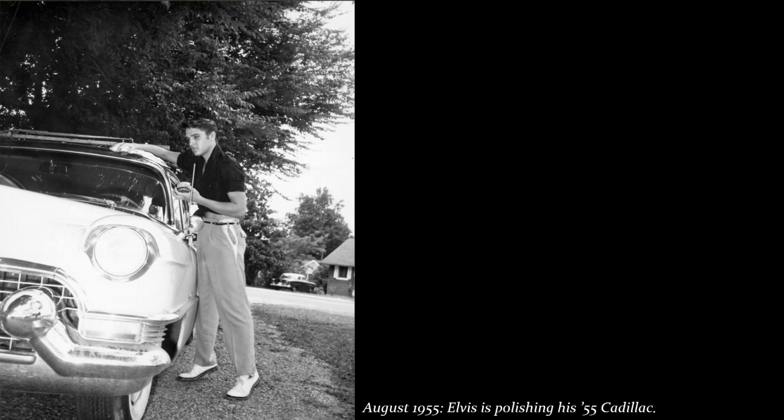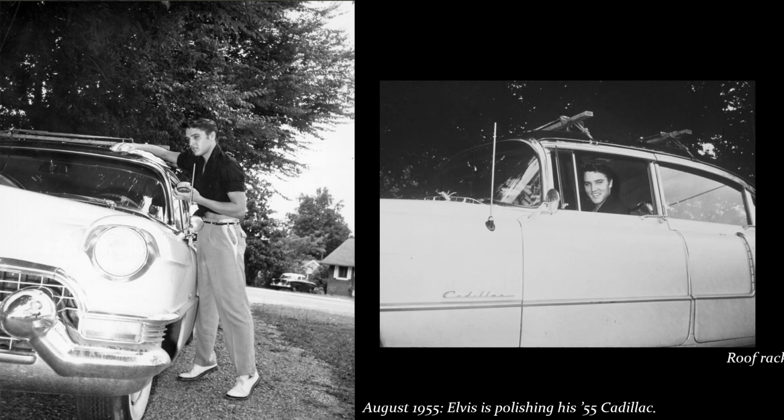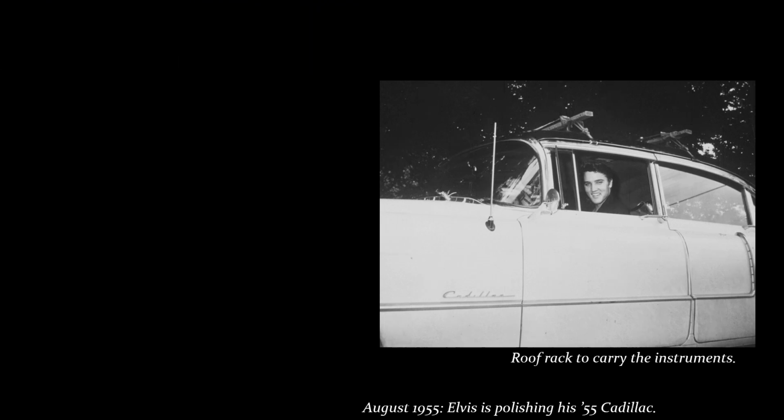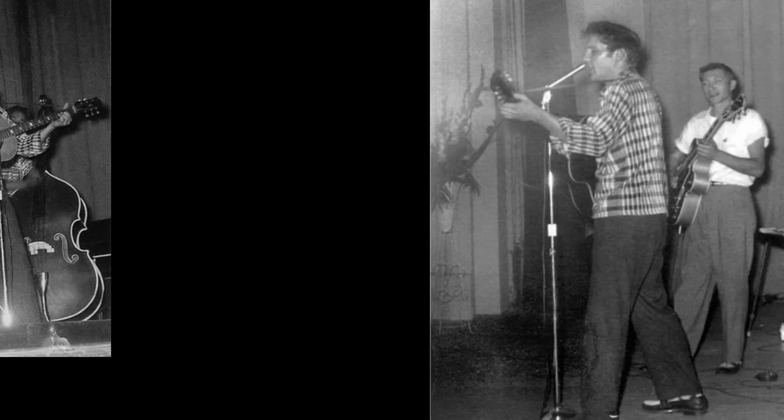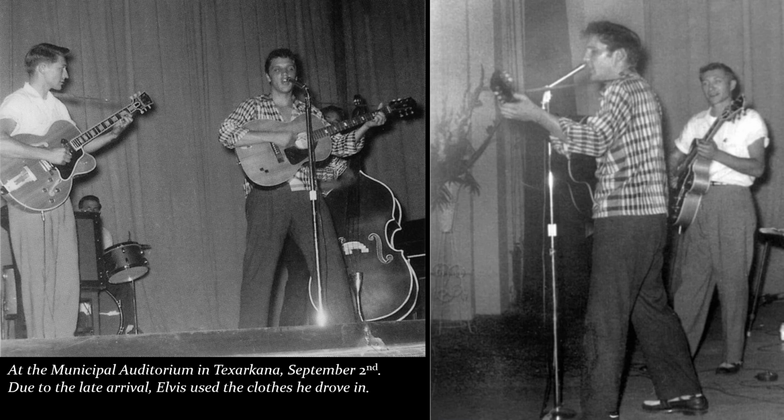September 2, 1955, on the way to the show in Texarkana that night, Scotty, driving Elvis' pink Cadillac, got into an accident while passing a pickup truck which turned suddenly in front of them. No one got hurt, but it caused about $1,200 damage to the Cadillac and delayed their arrival.